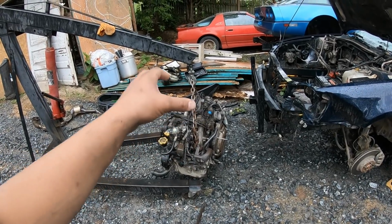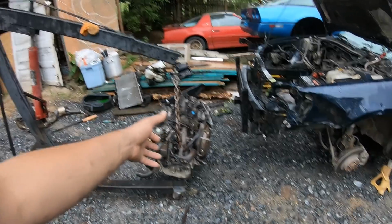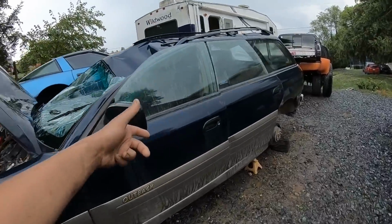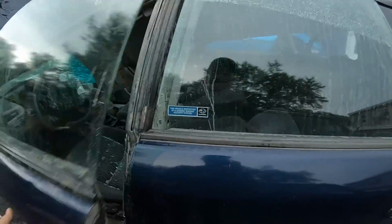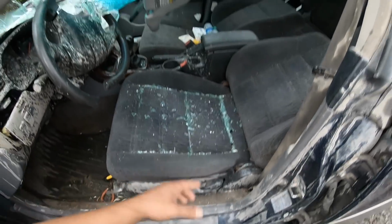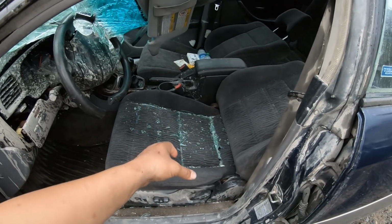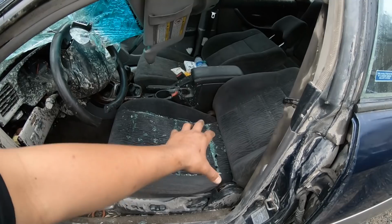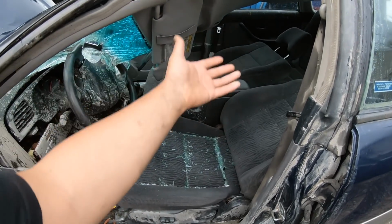That guy's supposed to come today and pick it up. He should be here any minute now. I also have the front seats sold out of this thing. Now, granted, they are covered in mud and grass, but the power seats still did work. I have the battery disconnected, that's why it's not doing it now, but the power seats and everything still work. I'll vacuum everything out. I have the seats sold for 50 bucks, so I can't beat that.